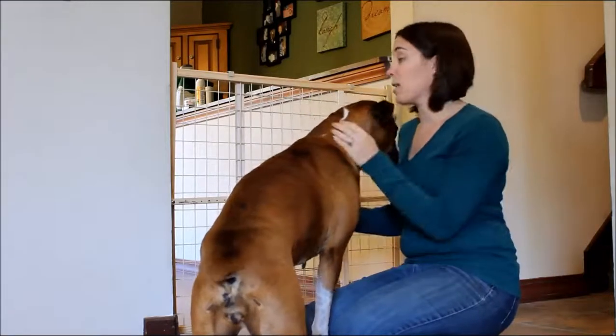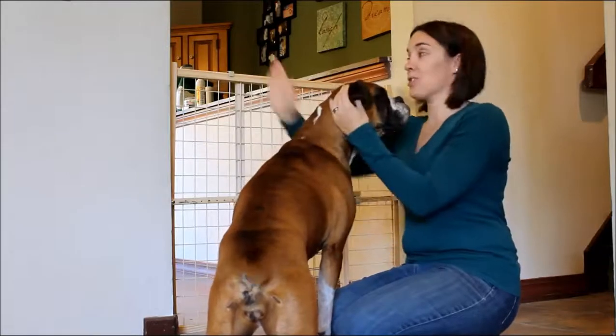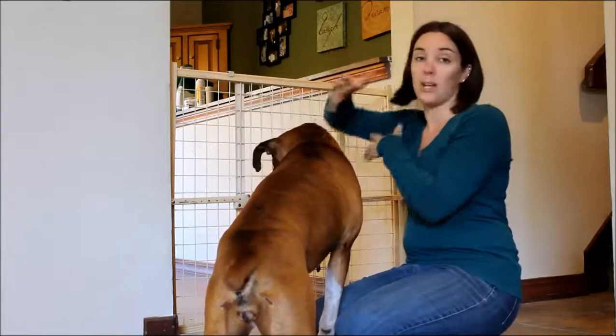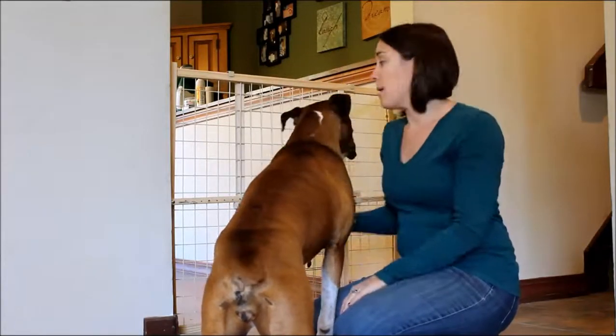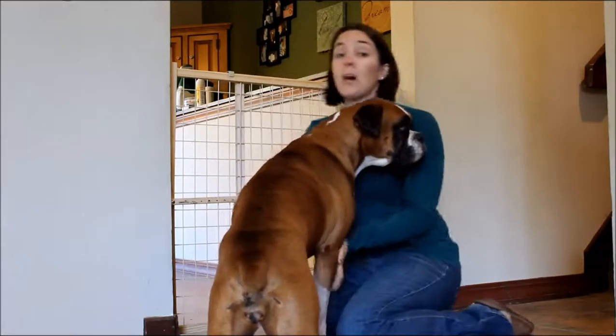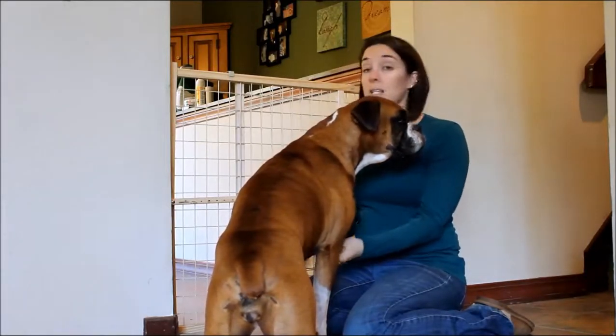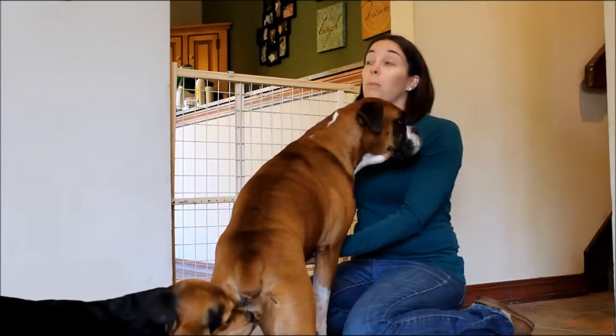They make pet gates that are pressure mounted like this, but there's like a gate inside the gate essentially. So it's pressure mounted, and there's a gate in the middle that can open so you can walk through. And those are really nice. You don't get that option with this gate. However, the reason that we use it and the reason that it's my top pick for pet gates is because it's easy, it's affordable, and it's portable.